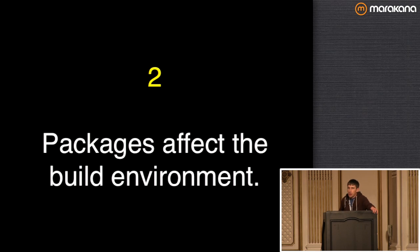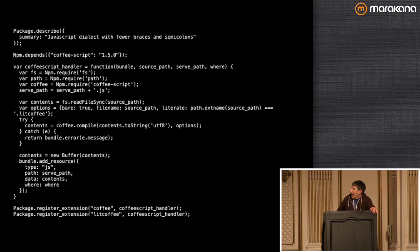CoffeeScript is JavaScript that runs during development time and takes a coffee file that I've written and emits the equivalent JavaScript. So the CoffeeScript smart package, and let me just put that up for you, actually registers an extension if you look at the bottom of the screen, and then runs a handler whenever the build environment encounters a file that matches that extension. Right? So here's an example of how now I type meteor add coffeescript, and automatically the files in my project that are coffee files or literate coffee files are compiled on the fly. And if they change, the build system automatically reruns this so that you get new versions of your files compiled in real time.